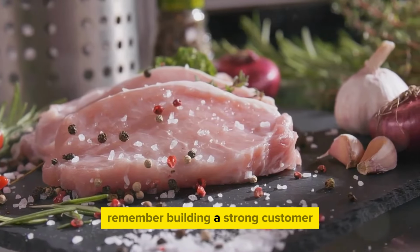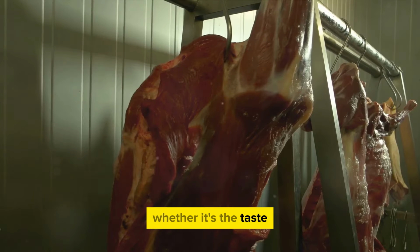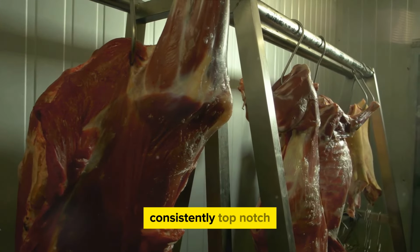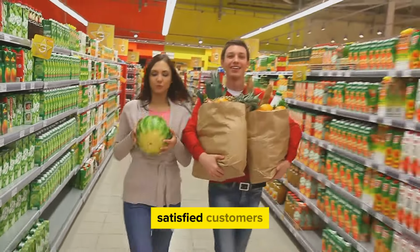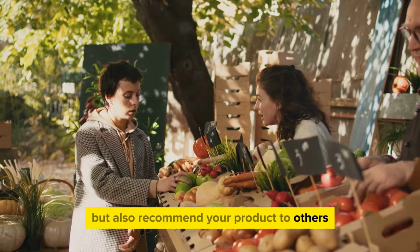Remember, building a strong customer base requires consistency. Whether it's the taste, the texture, or the freshness of the meat, make sure your product is consistently top-notch. Word of mouth is a powerful marketing tool. Satisfied customers will not only return for more but also recommend your product to others. Marketing your product effectively is crucial to hitting that $1,000 a week target.